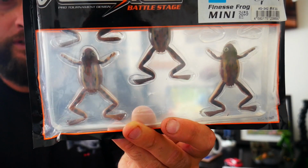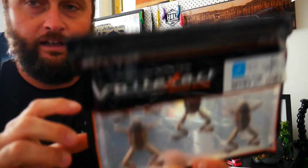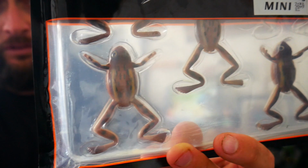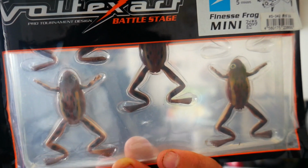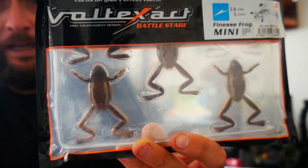These are the ones that you want. They don't have really any movement, but you put a little weedless hook in there and give your rod tip a couple of pops, and it just looks like a tiny little frog popping on the surface. Super realistic. These are really, really good. They're a little bit expensive for what they are, but they're super realistic, and the bass just absolutely love them.